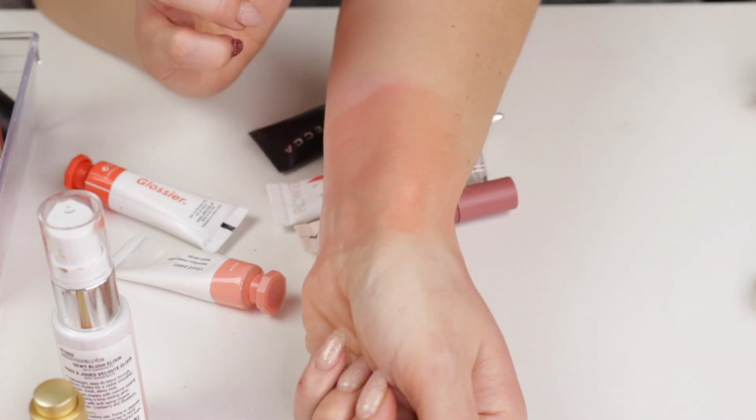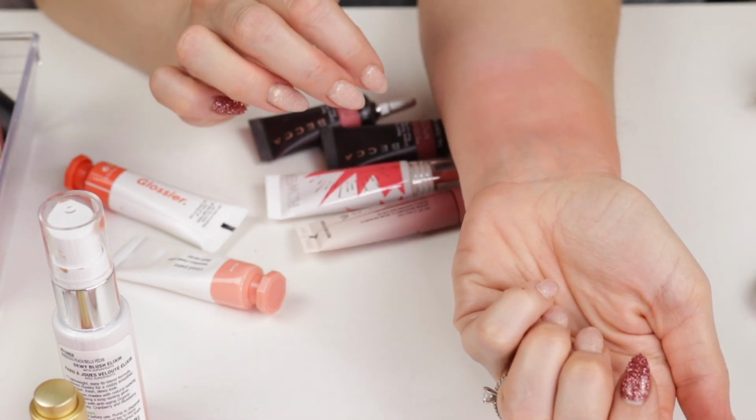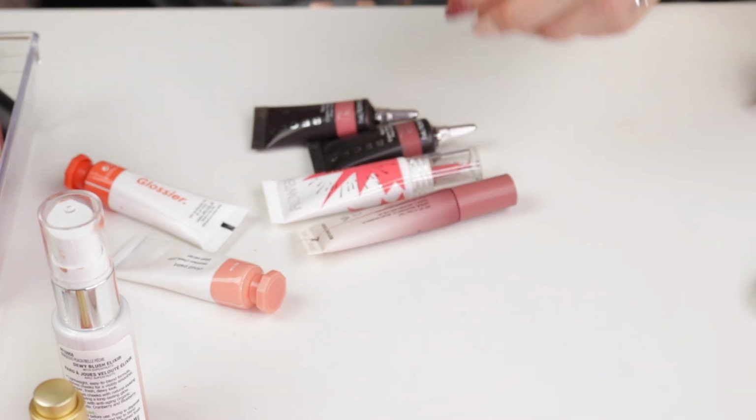dewier on my skin. I don't know, you guys, I feel like I need to use all of these. Maybe I need to do a battle of the liquid blushes. Let me know if you guys want to see that because I still have 2 more here.